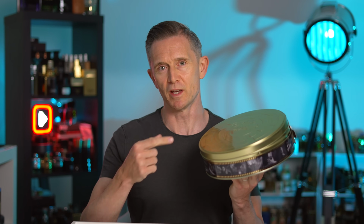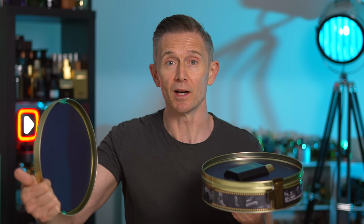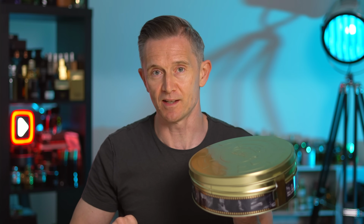Absolute movie scenes over here with the brand new Davidoff release Cool Elixir. It even says inside the tin, Beast Mode Elixir for men. So let's see if it does what it says on the tin, in the tin.